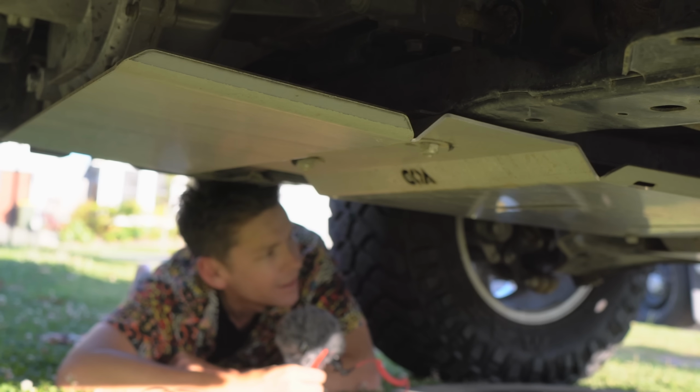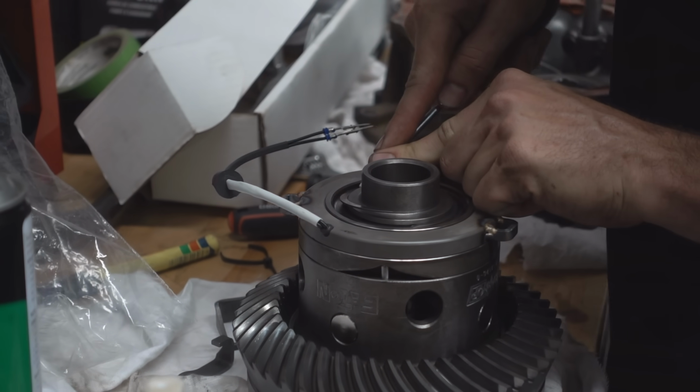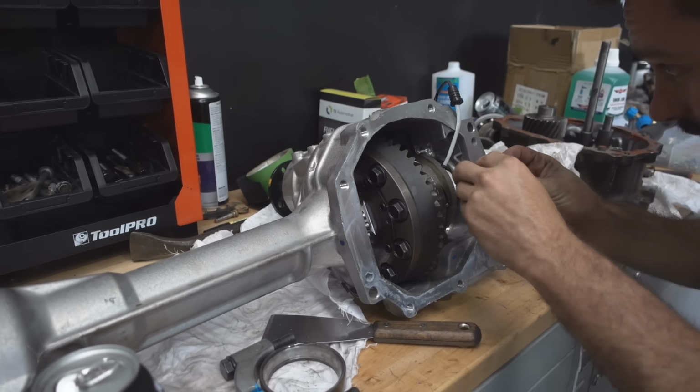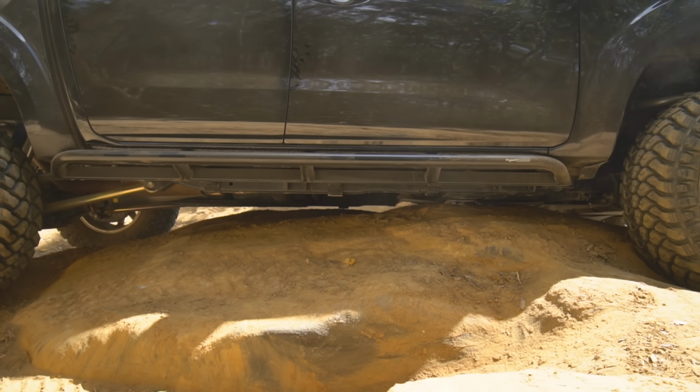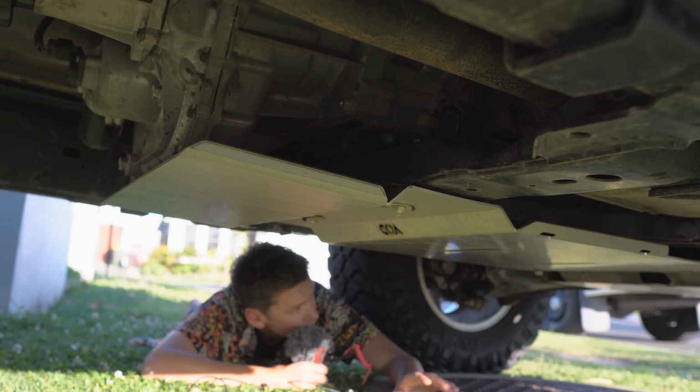This is a hard one to film. Front locker, it's from Harrop, electronic e-locker. Bloody heck, I'll say it again, one of my favourite mods on the truck. Definitely makes off-roading so much better. It's insane. Also have a full set of bash plates here. They've copped it a little bit, but not too bad. Actually, I haven't had them on too long.